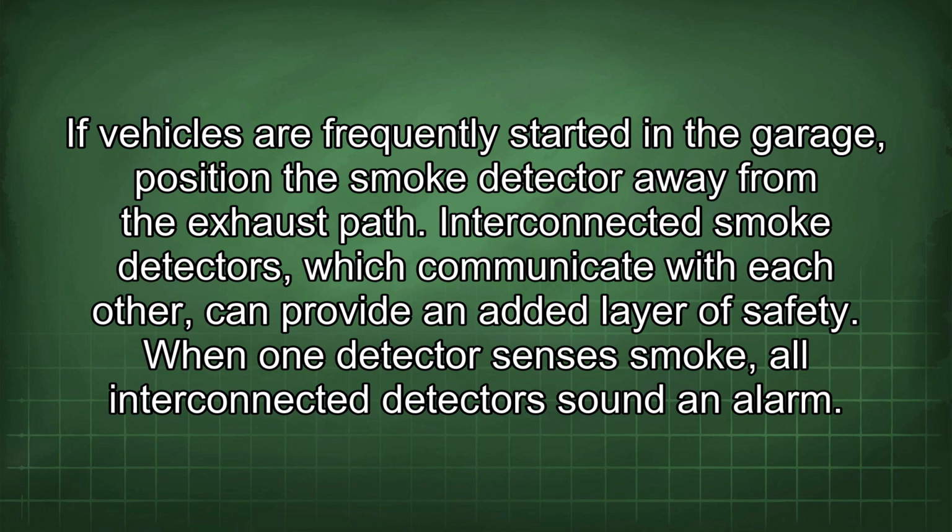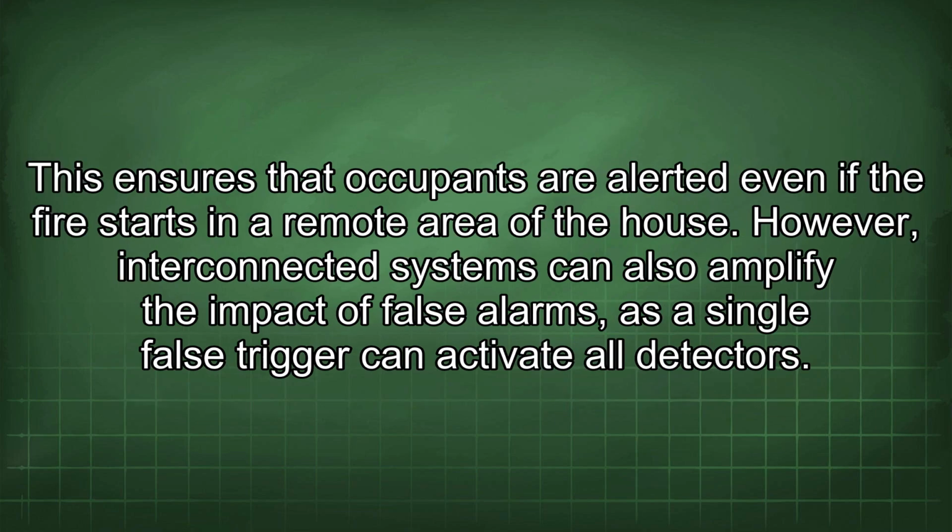Interconnected smoke detectors, which communicate with each other, can provide an added layer of safety. When one detector senses smoke, all interconnected detectors sound an alarm. This ensures that occupants are alerted even if the fire starts in a remote area of the house. However, interconnected systems can also amplify the impact of false alarms, as a single false trigger can activate all detectors.